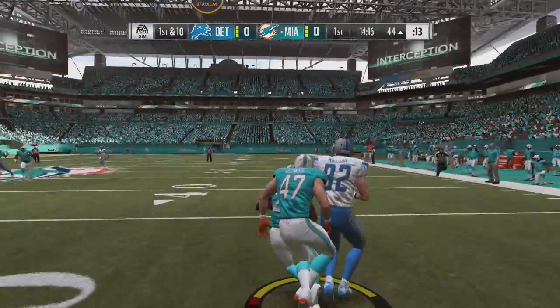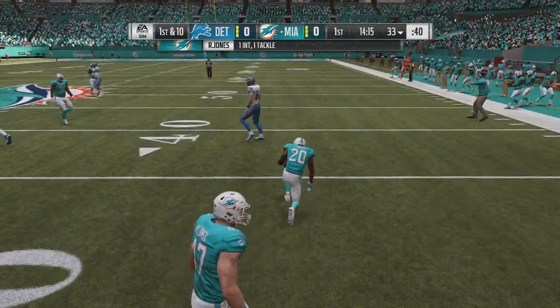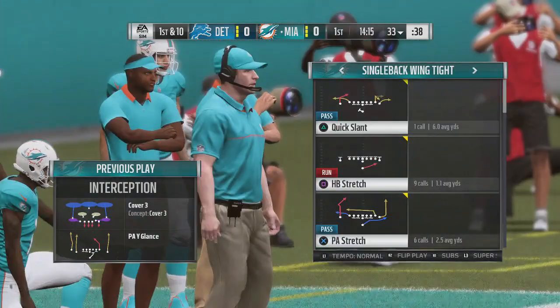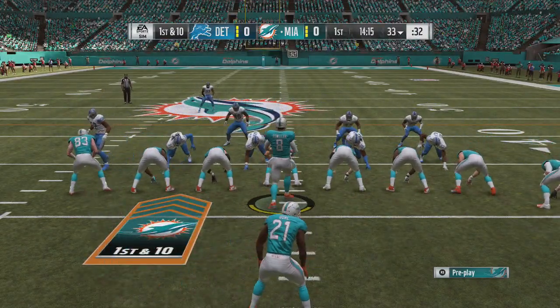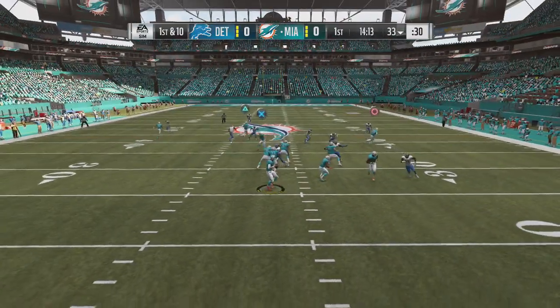But into a double team, and it's intercepted. Picked off by Rashad Jones. And they have the football and will set up shop at the 33-yard line. Certainly not how they envisioned ending their opening drive here in the first quarter. Too many ones in this play. First quarter, first drive, first interception thrown. And that last one, that hurts.